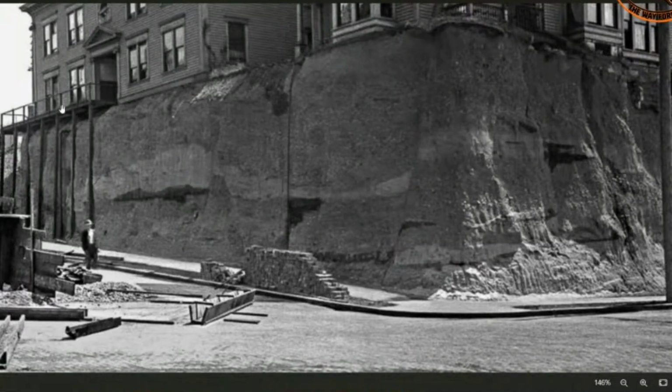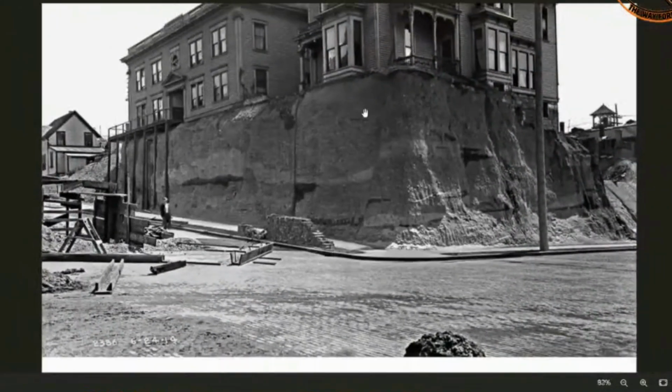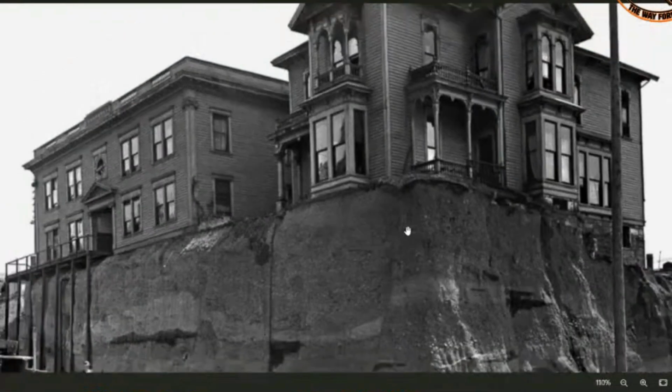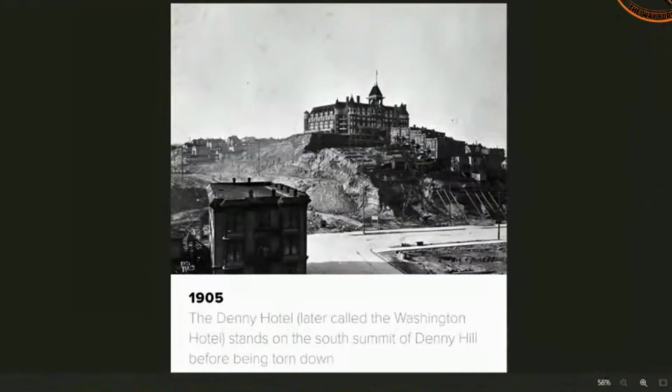They've shored up the little balcony here with some long bits of wood, but where are the foundations for these houses? They look wooden, so they wouldn't need huge foundations, but pretty weird, right? Pretty weird. So this is 1905, 7 years beforehand. So they were doing this for quite a while.